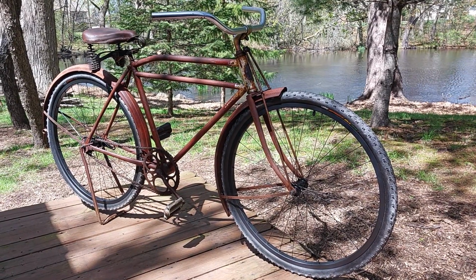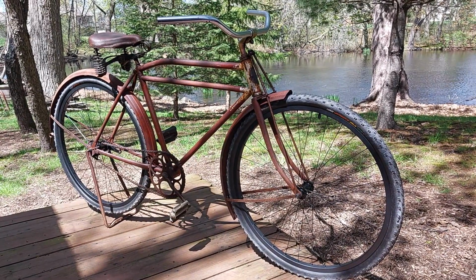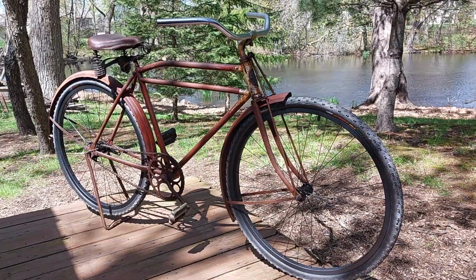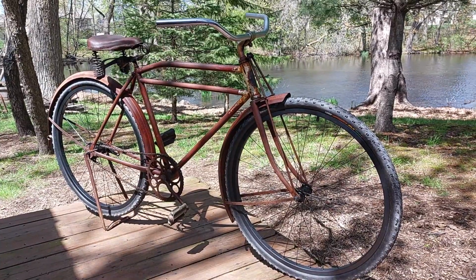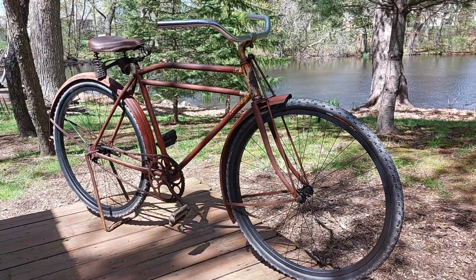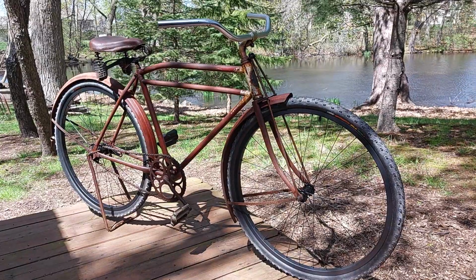I'm going to seal this with something. I'd probably remove a little bit more surface rust to get a little of that red color out, and then I'm going to seal it off with some kind of a finish. I'm open to ideas. If anybody has a good finish that would bring out some luster on this without making it too glossy looking.